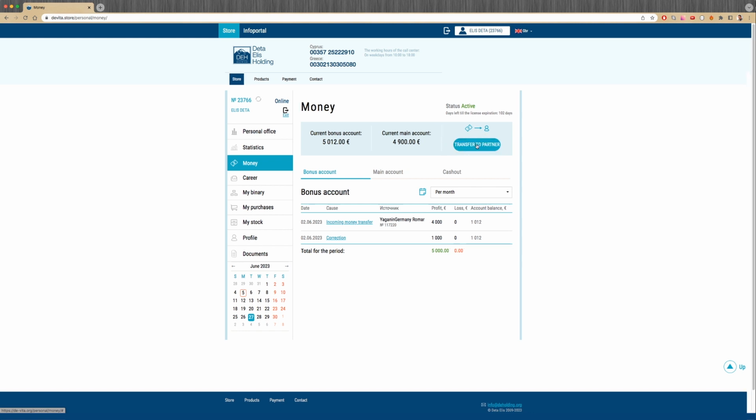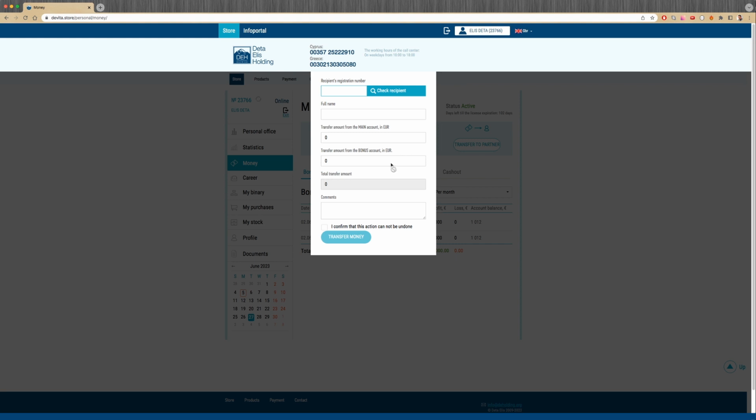Enter the recipient's registration number. Login. Click Find Recipients and you will see the full name of the person you want to transfer money to. Choose which account you want to transfer money from, main account or bonus account, and enter the amount in the field that corresponds to your choice, and enter comments. Comments are required.